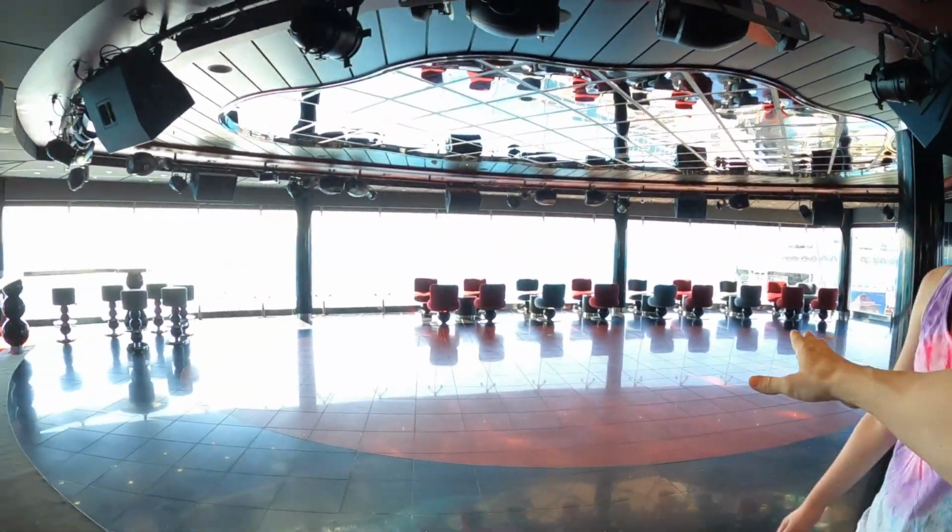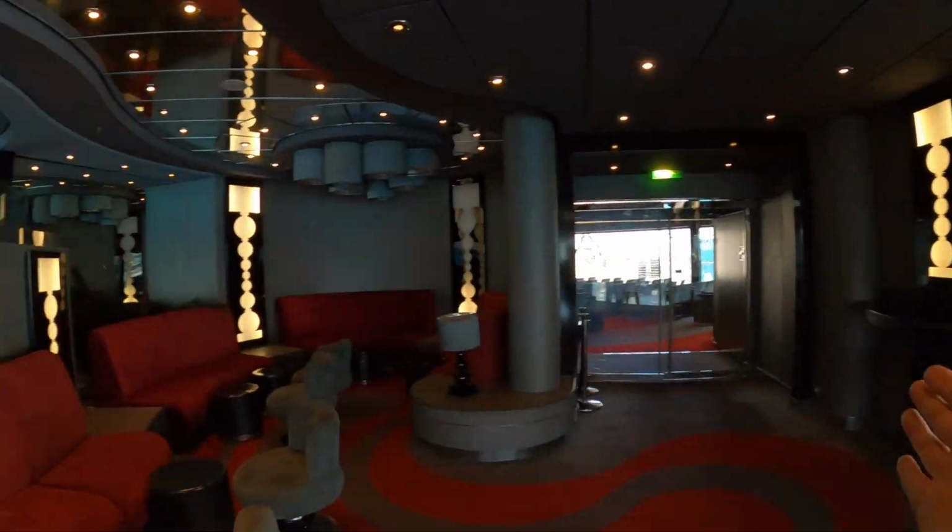So if you're a night owl, or you're single or something like that and you're here to mingle and you want to go meet people late night, this is going to be the spot. It's way up here on deck 18 above the buffet, and this is the dance floor right over here, and then this thing just rocks and rolls all night.